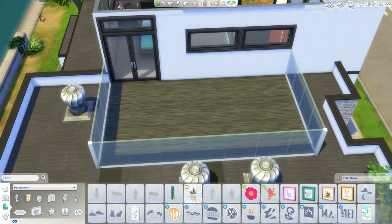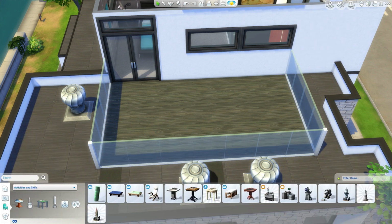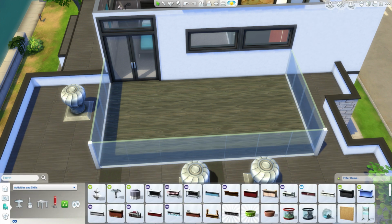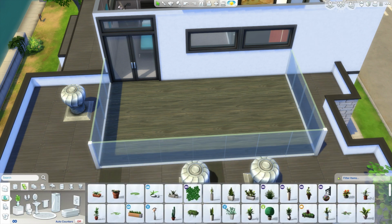Hot tub. What is that movie Hot Tub Time Machine? I've never seen that, but I always think of the title. It's a very catchy title. Activities and skills. Or is it in plumbing? I always get confused. I think I go back to Sims 3 or Sims 1 days or something when I look for hot tubs.